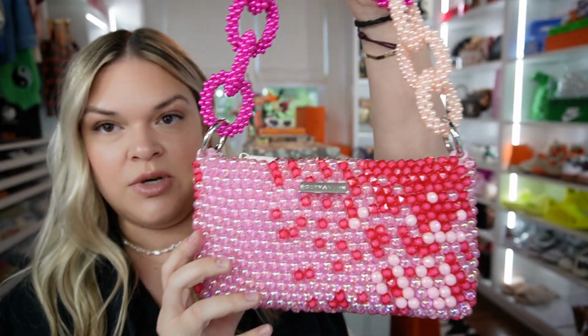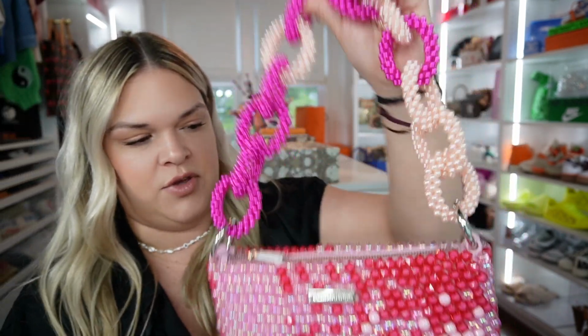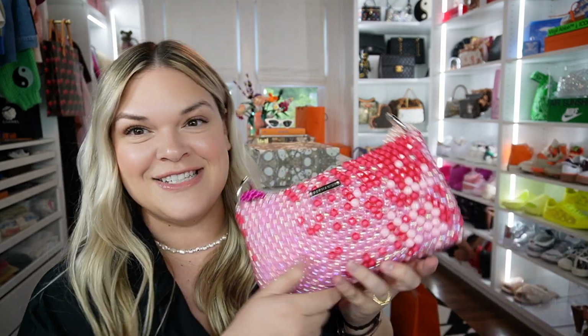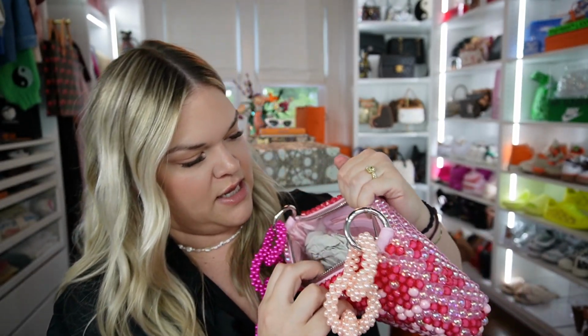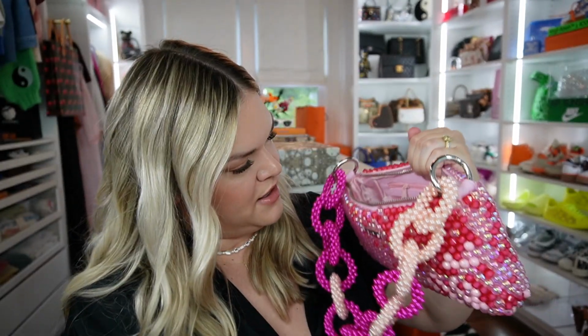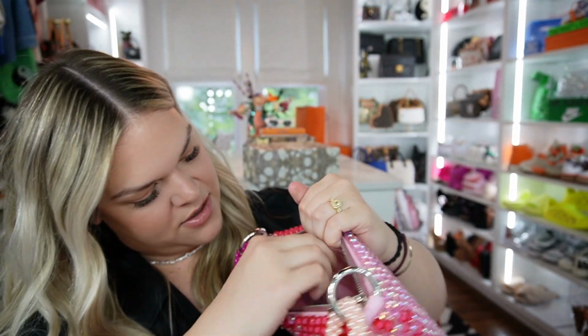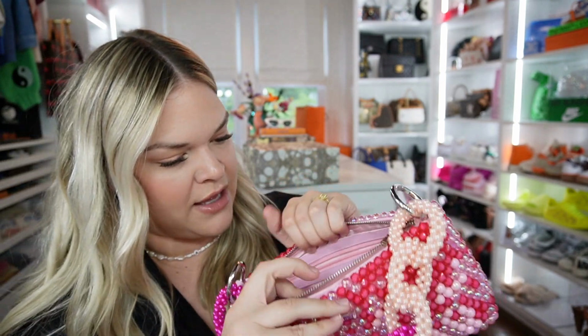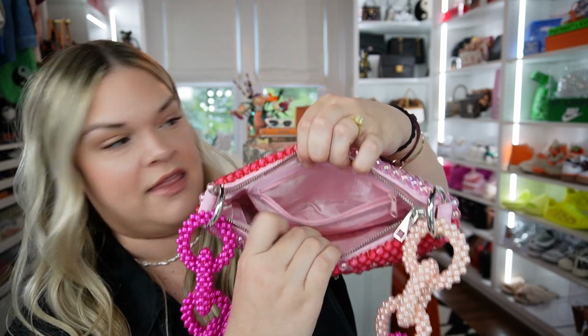So there you go. You've got the 2 silver hooks there, and you can remove this part if you would like. This is so cool. Or you could wear it as a clutch and let that hang down like that. Oh my God. So there is the zipper there. Let's open it up and take a look at the inside. Beautiful, this pink silk-like material. There is an interior pocket. So there's a flat pocket on this side and a zip pocket on this side.